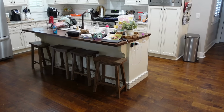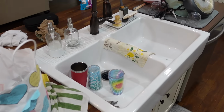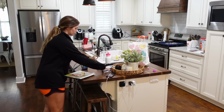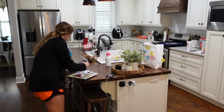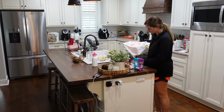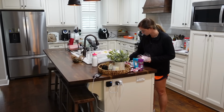So to start today's cleaning off, I am actually doing some everyday cleaning. As you can see, we've got a lot of stuff just thrown on our kitchen counter, and this is what it typically looks like after the weekend. And I'll be honest, I don't do a ton of cleaning on the weekends. We're constantly in and out of the house, and I just don't get a lot done, which means a lot of stuff just gets piled up.